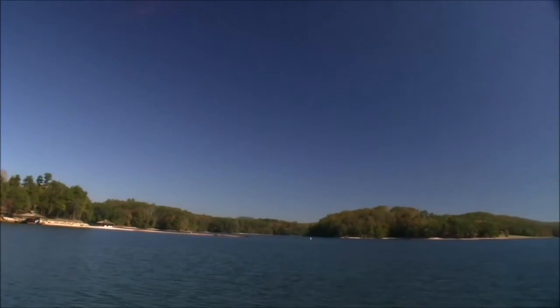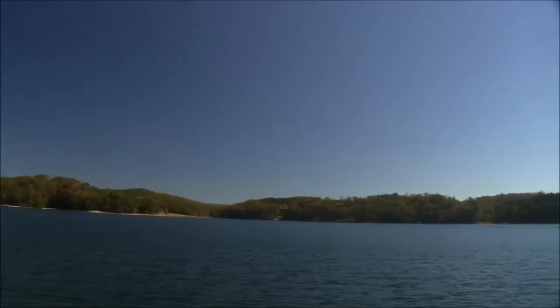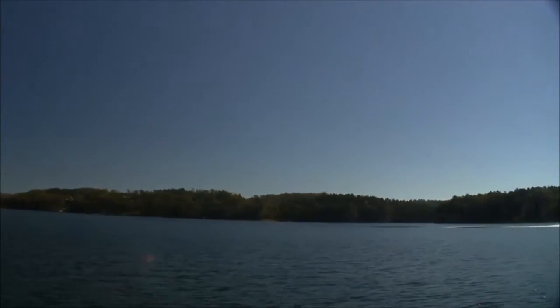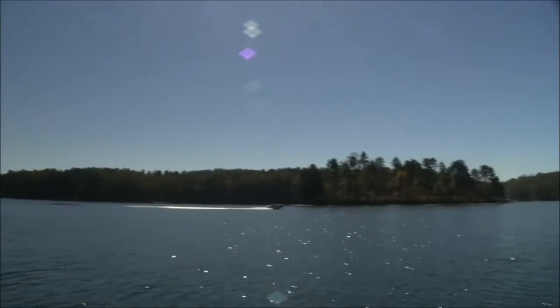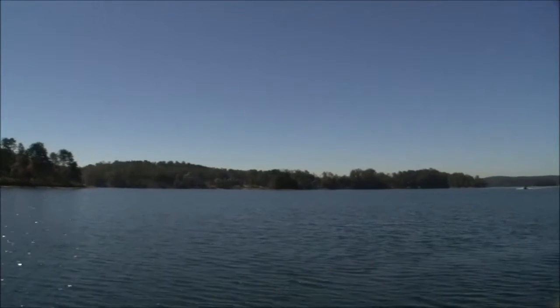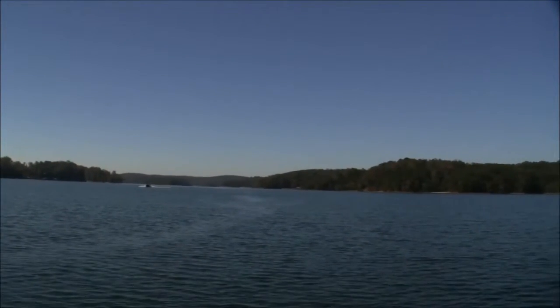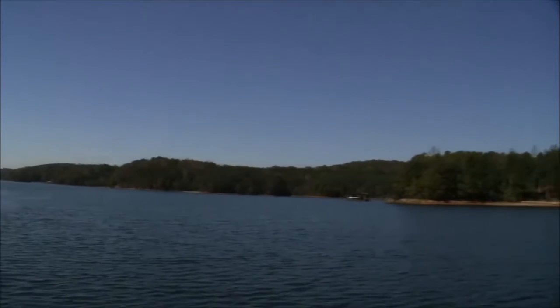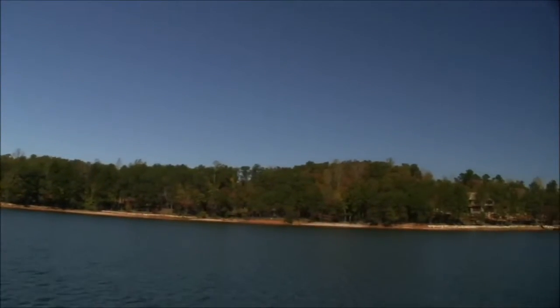But wonderful big open water views from here. Looking all the way back at the cliffs of Keowee Springs. And some of these get just wonderful views looking all the way down the channel. Okay, like I said, we're at the reserve, over at the G section in the reserve.